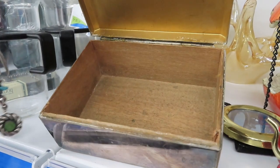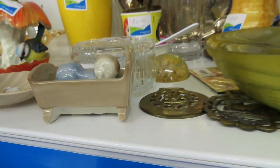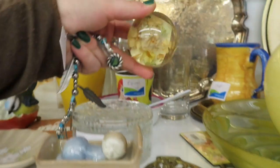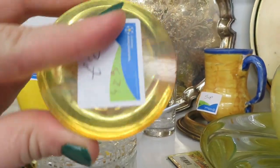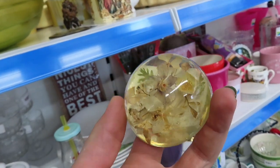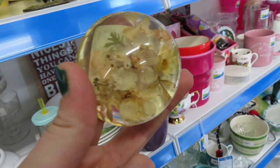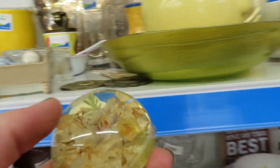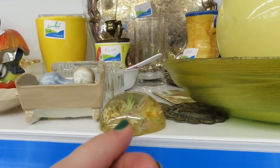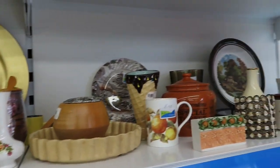Metal box. I don't know why, I love little boxes. I have tons of wooden ones. That's my sister Liana there. I found a really cute vintage sort of paperweight with dried flowers in it. Now I really like these, but I have no idea what people actually use a paperweight for. Let me know. Surely it's not just sitting on paper. If you're indoors, it's not really windy, so I don't really get it.